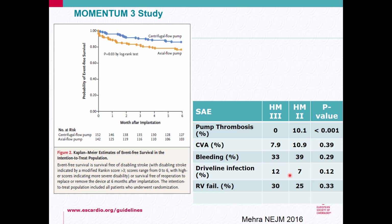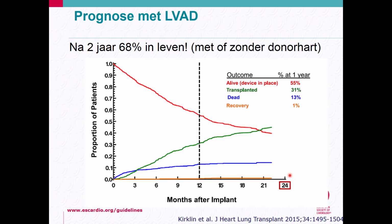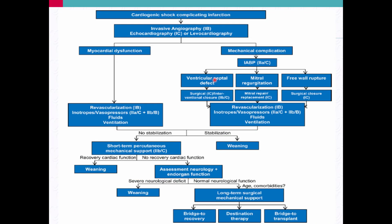This comes again from the Thiele review in the European Heart Journal, how they would handle it, how they would propose it. So if a patient comes in with cardiogenic shock, and this is specifically related to post-myocardial infarction, of course invasive angiography, echocardiography to see whether there are complications. If there's myocardial dysfunction and there are options, then the patient should be revascularized, ventilation if needed. If you can't stabilize them, then there's a class 2B, also from the guidelines, to go for short-term percutaneous mechanical support. And we talk about the extracorporeal life support, ECLS. IABP, we abandon that. If you're able to wean them after a few days of stabilization, that's great.